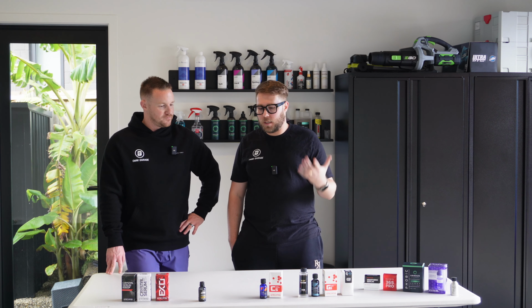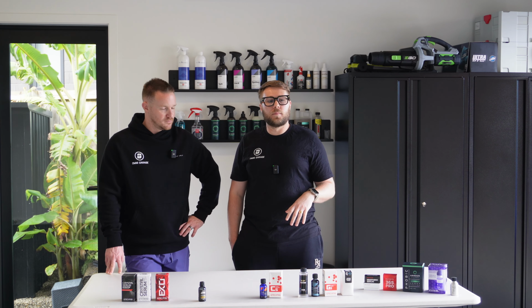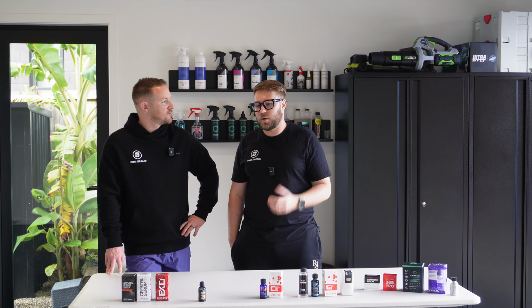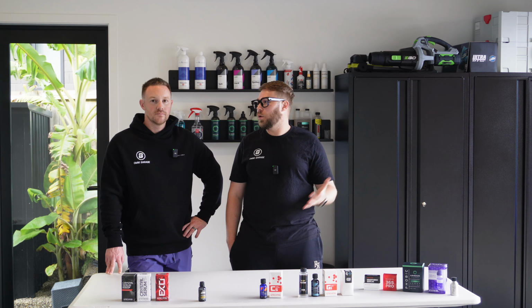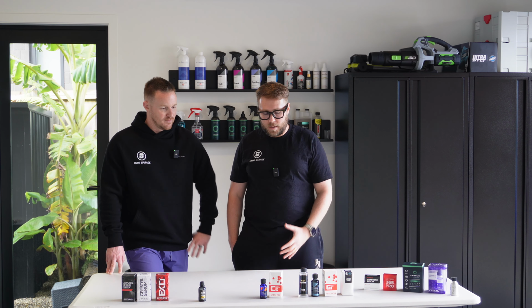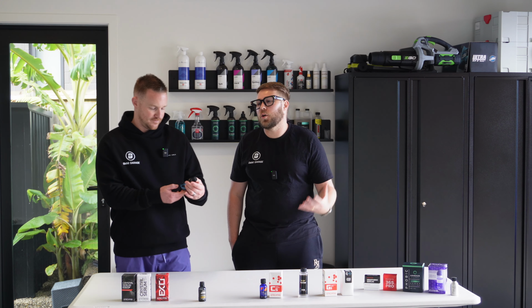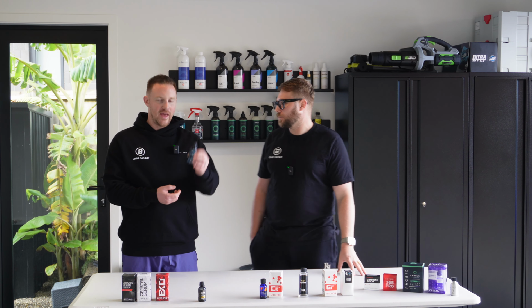It might be the streaking with another glass cleaner or a spray sealant or whatever. It might be a letdown with the windscreen juddering. It might be that it was too hard to remove or you couldn't remove it. So there have been products that have let us down over time, and it's been a pursuit of ours to try and find a product that has tried to tick the boxes as best as possible. I had high hopes for this one.